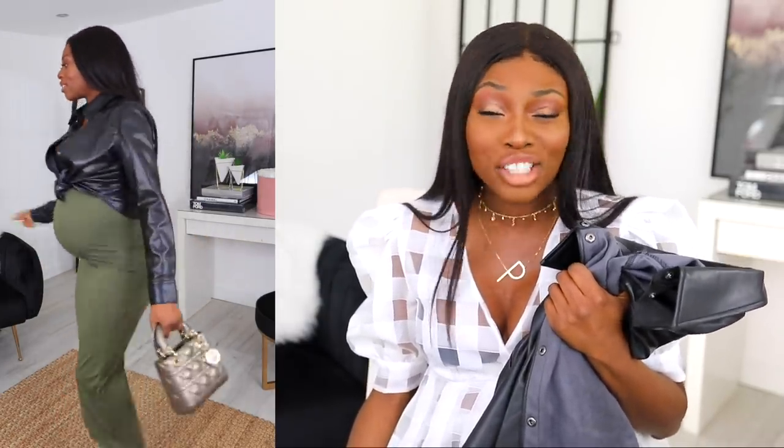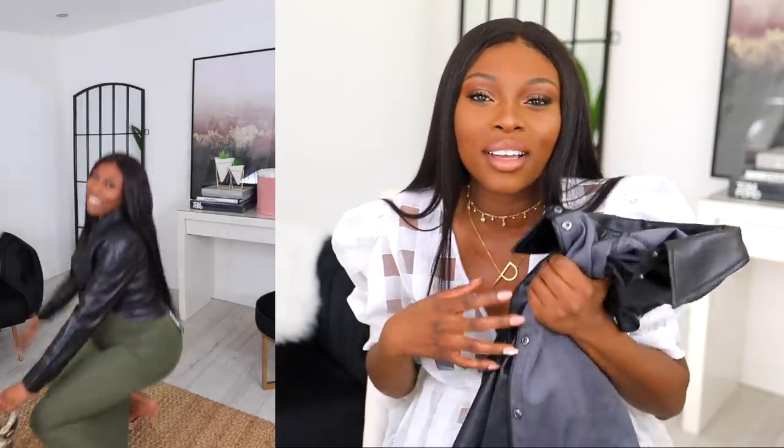I've got like three sets of faux leather leggings. I've got leather jackets and all that kind of stuff. And I just love how hard I look when I wear them. This one's really nice, really comfortable on. And sometimes faux leather items look a bit plasticky. This does not look plasticky, which is why I really, really like it.